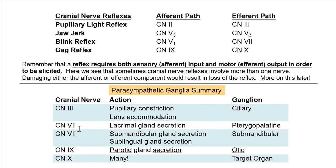Cranial nerve 7 provides lacrimal gland secretion through a ganglion called the pterygopalatine ganglion. Cranial nerve 7 also acts on the submandibular and sublingual gland for salivary secretion through the submandibular ganglion. Cranial nerve 9 acts on the parotid gland for its salivary secretions through the otic ganglion. And cranial nerve 10, as you recall, has many actions parasympathetically, acting at synapses very close to the target organ.